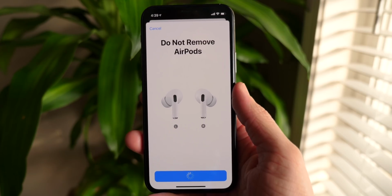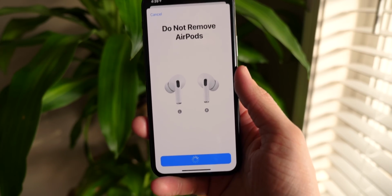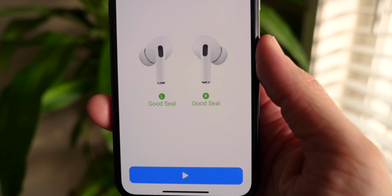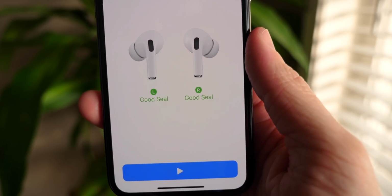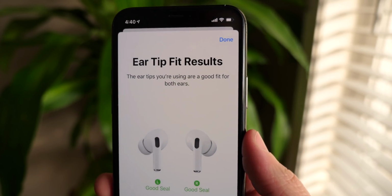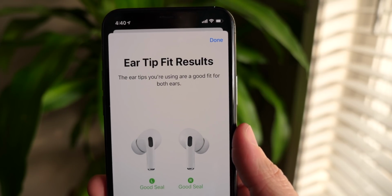It sounds like there is no thought at all put into what track Apple played here, but it turns out this is actually making sure that there is a proper suction or barrier between your inner ear and the outside world, and it'll tell you whether or not you've got the right silicone tips in to make sure that noise canceling and sound quality is at its peak performance.